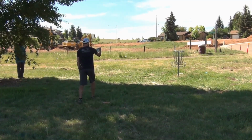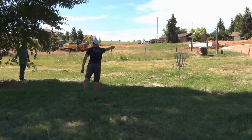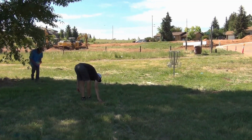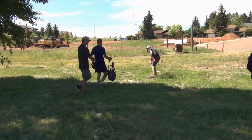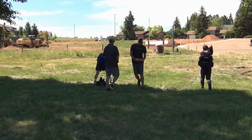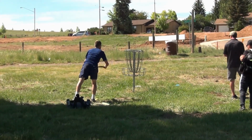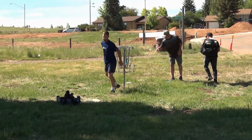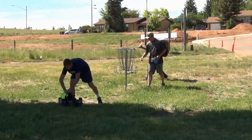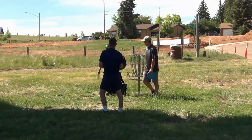Tyler looking for his birdie. Solid. Another great putt. And Joey just walking up casually, super parked, while the rest of us are figuring out what we did so wrong. Yeah, he finally gets to put in his birdie. Good too. And pars for Justin and myself. Well, okay.